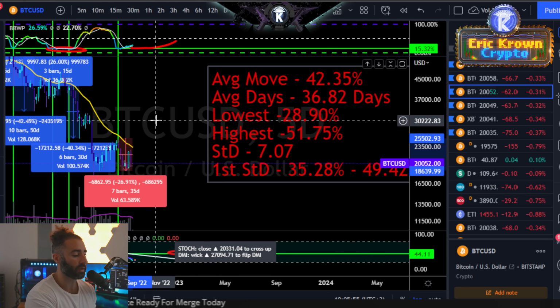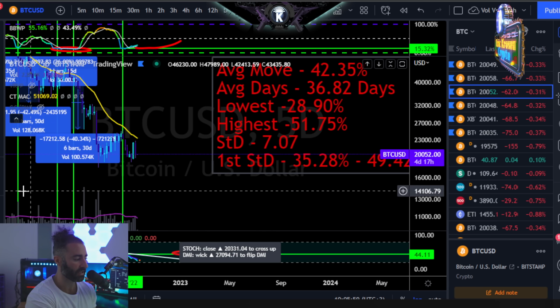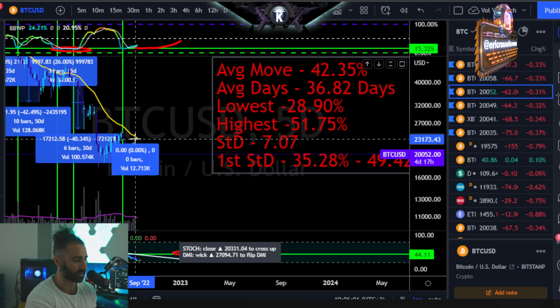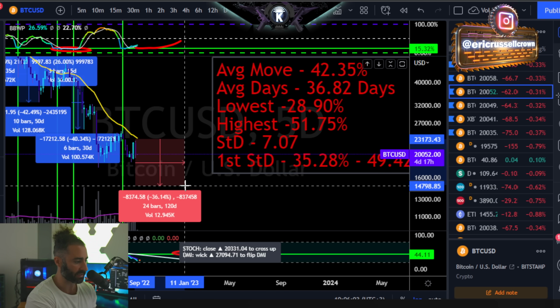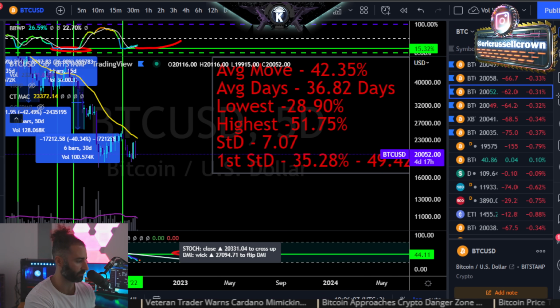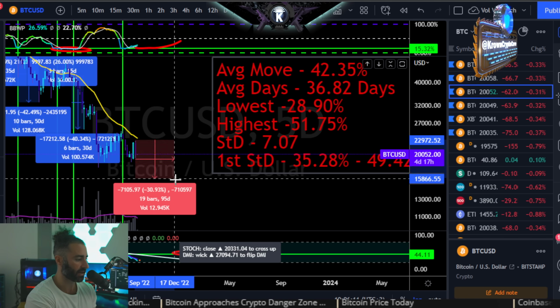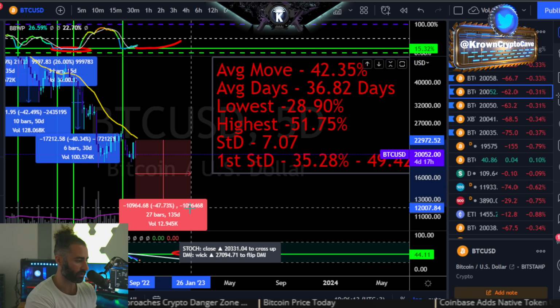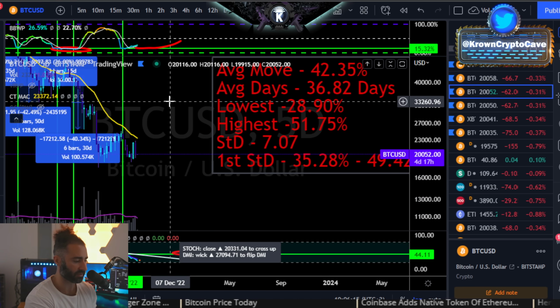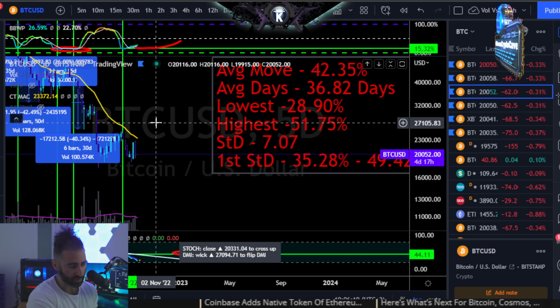But of course, if we were to look at the first standard deviation as relevant and apply that from the current signal given, well, 35% brings you all the way down to where? Oh, that's 15,000 bucks. That sounds familiar, on a continuation of the breakdown. 49.5% to the downside would bring Bitcoin all the way to like 12,000, as you can see. So again, same sort of numbers coming up here. So I do like the confluence between these.